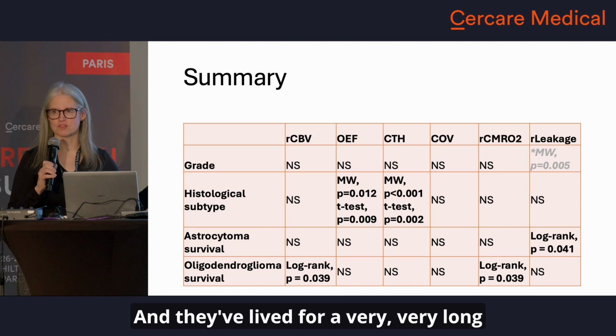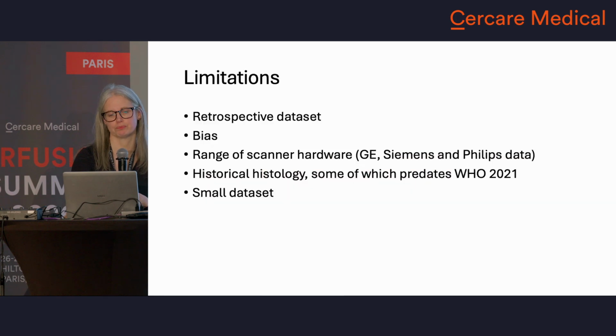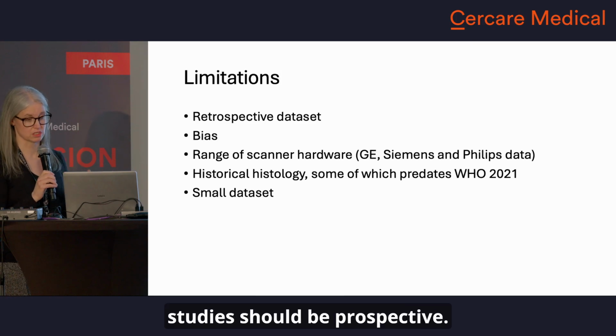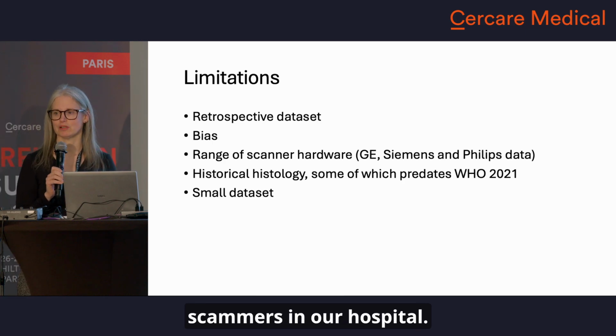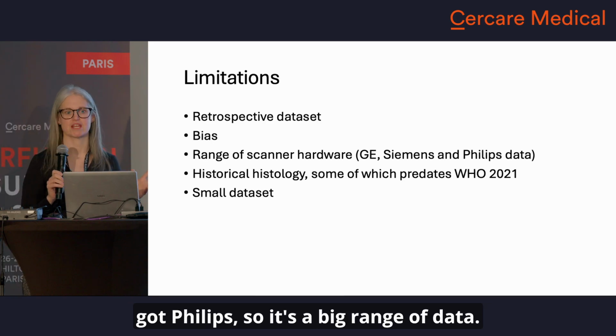And they've lived for a very, very long time, which means they might have passed away from other causes too. There are some limitations with how we've done this analysis because it's a retrospective data set and all good studies should be prospective. As I've said, there's a lot of bias in it. We also have a range of scanners in our hospital. We have everything. We've got GE, we've got Siemens, we've got Philips. So it's a big range of data.